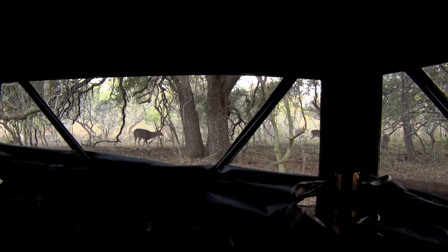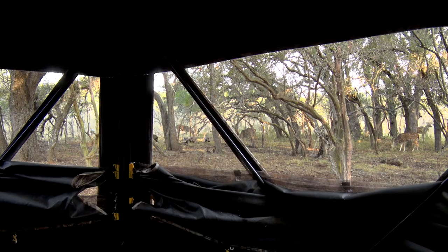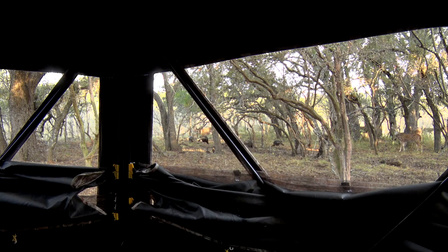Saw probably a dozen deer, six or seven bucks came through. There was so much activity. It certainly wasn't a boring sit. You know, a good 2, 2.5 hours of just activity. And unfortunately, we didn't see any shooters, but it was just great being out there. And it was a beautiful morning watching the sunrise.